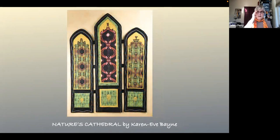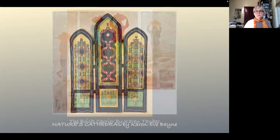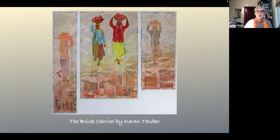Another triptych by the same woman. You can see that in her triptych, she has connected all three by little bands of fabric, but there is still the division of three. This is one that was painted on fabric, and I expect, I'm not certain, but I expect the images of the people themselves were painted separately and applied to background pieces of fabric.